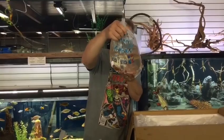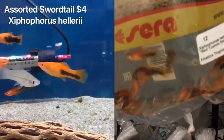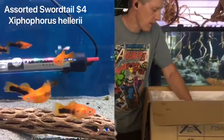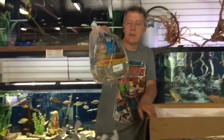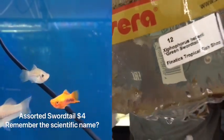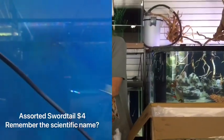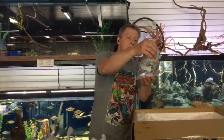Red Tuxedo Swordtails. Apparently I ordered both the reds and the tuxedos. So why not? Got lots of swords this week. Let's see. Aha, more swords. Green swords. I really like the green swords. That may be my favorite sword color, closer to the wild color. But then again, you know, it's me, kind of fish I don't like.